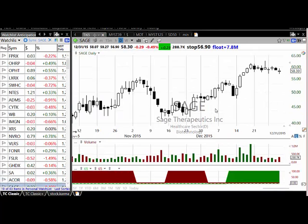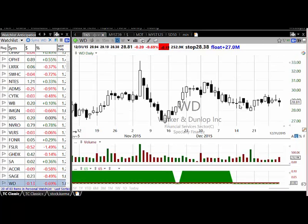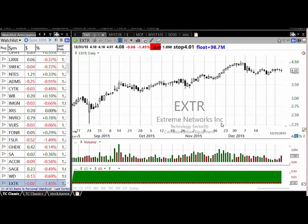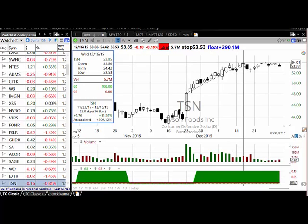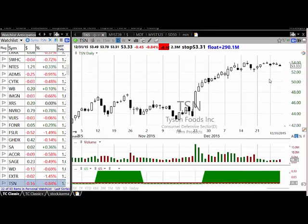Sage Therapeutics, another biotechnology play. Walker and Dunlop, if you see Walker and Dunlop here, after earnings it has had a very orderly pullback, so any breakout can probably take it to around 34, 35. Then your Extreme Networks, which is another good setup. Tyson Foods, after earnings, had a breakout and made around a 12% move, or more than that, basically around a 20% move.